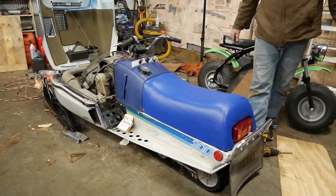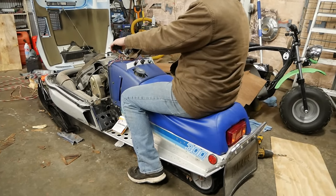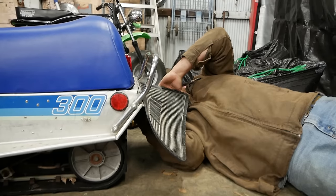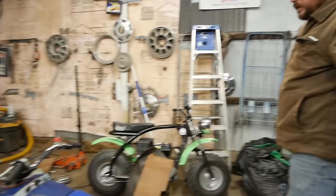Looks perfect. Try sitting on it. Whoa. It is comfy. Nice. It said looks pretty rusty, so I don't want to go too crazy with this. I deem that good enough.